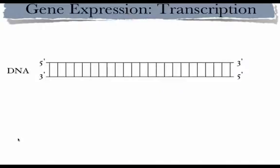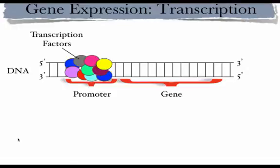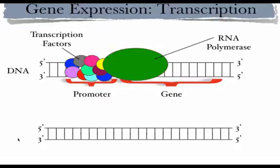If we look at it this way, I think this will walk through it. So here's our promoter region of DNA. It's the actual coding region. Transcription factors start assembling on the promoter. Bear with me. It happens faster in a cell. RNA polymerase II joins, and then we have transcription. It makes a single-stranded RNA molecule. Okay?